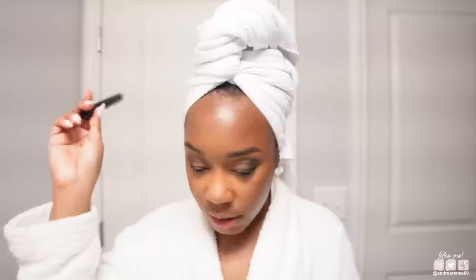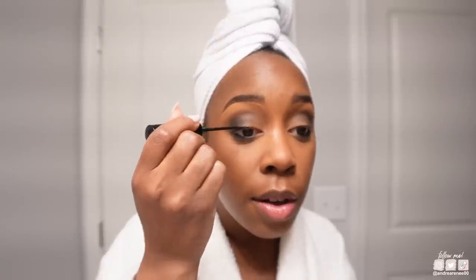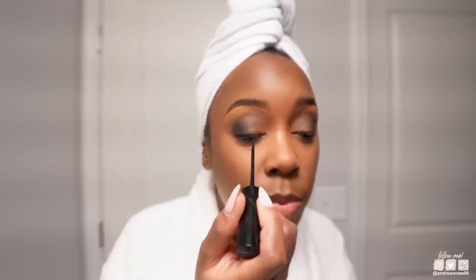Velour lashes, my same ones that I've been using. Where did they go? Oh, there they are. Putting on the lash adhesive first, just putting it on like an eyeliner. These are the magnetic lashes from Velour that I'm gonna be using, and this is the matching adhesive that you're supposed to use with it. So just put it on like you're putting on liquid eyeliner.